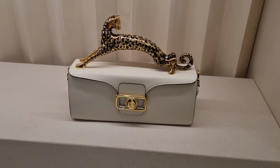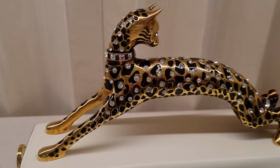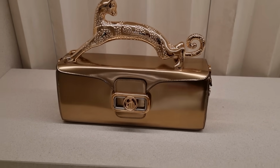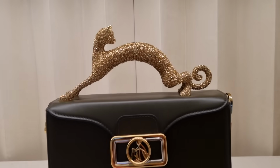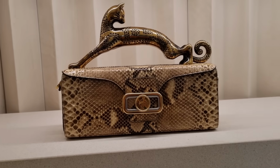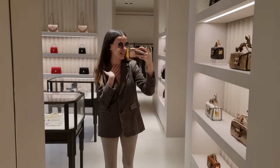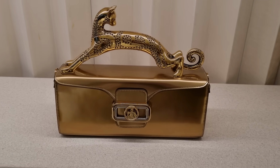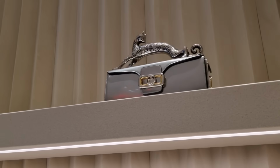Okay guys, oh my god, what about the fourth LANVIN bag? Look at this. They are so gorgeous. I'm in love with the gold. I still want the hobo bag in this kind of gold patent leather. Wow, so stunning. What about a python? That would go well with my outfit today as well. That would be so black. Oh guys, I'm loving LANVIN bags. This gold patent leather really has stolen my heart, but in the hobo style, actually.